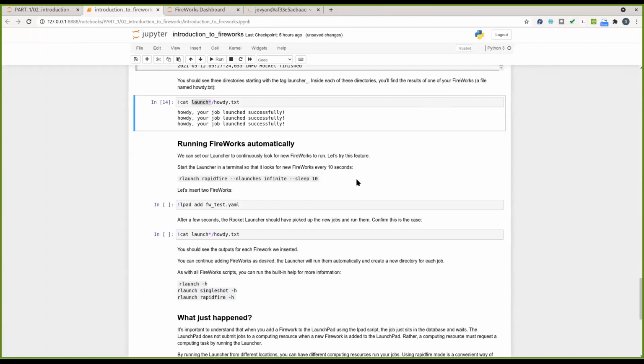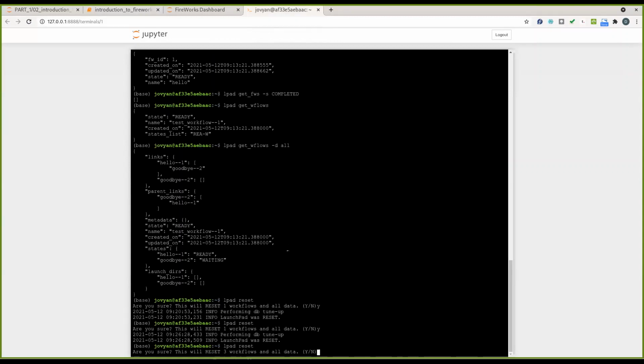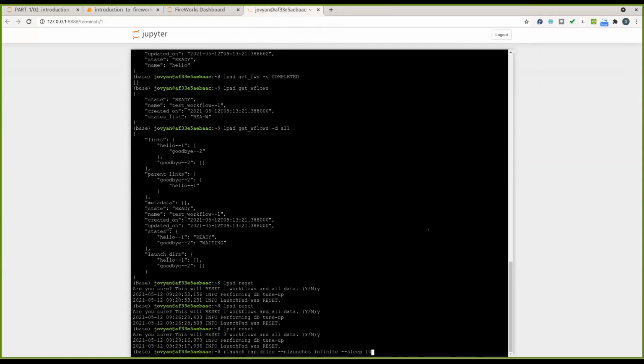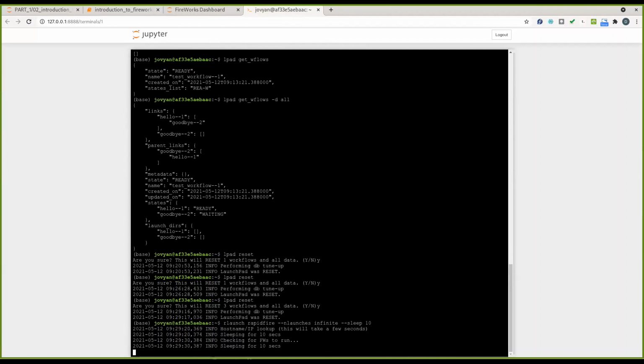Now one thing is that you still need to do the R launch when you want to submit jobs. You can also do that automatically. So we can basically start a rapid fire mode that will continue to check for fireworks that are ready. So I will basically run that. Let's do a reset again, so we remove the data. Now we start the R launch rapid fire saying that we want to continue infinitely, and we want to sleep 10 seconds between every time we ask whether there is a firework to be run. So it's checking here if there is something to be run, and there is nothing at this stage.